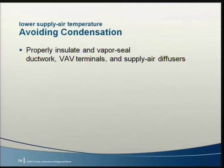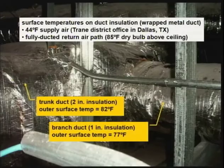A properly sealed vapor retarder must be included on the warm side of the insulation to prevent condensation within the insulation itself. Let me share some of our experience here. The Trane district office in Dallas has used the low temperature VAV system for many years. It delivers 44-degree air to the zones through linear slot diffusers. Here's a photo from above the ceiling.